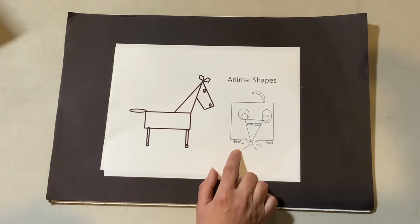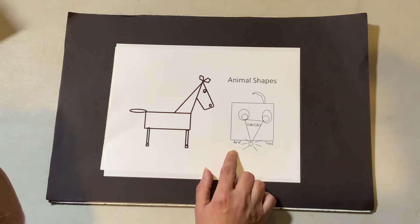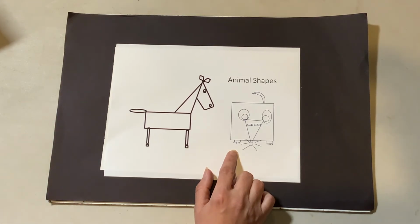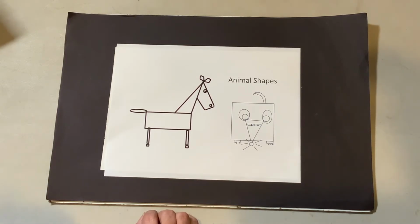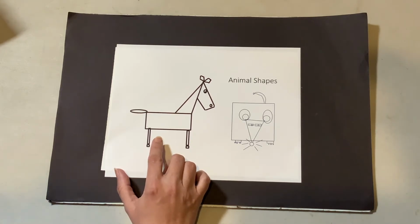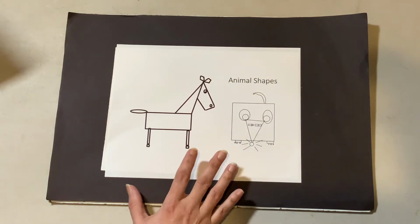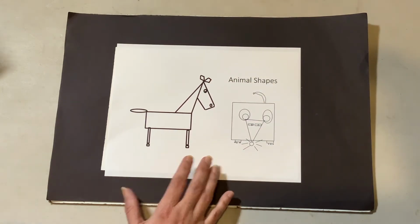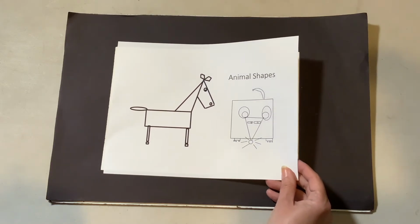What does that look like? Does it look like a fox? Not really. Does it look like a hippopotamus? No. I think I heard somebody say mouse. It does kind of look like a little mouse. And this could be a horse, an alpaca. If I put antlers on it, it could be a deer. Some deer shapes. But we can see all different kinds of shapes in there.